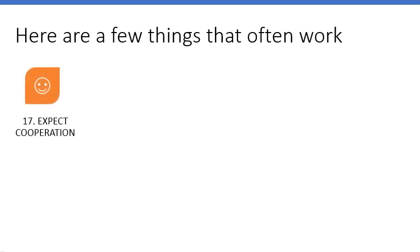A few more things. Expect cooperation. It's a really difficult one to do, but the better you get at getting children to cooperate, the more you expect them to do that, and the more they will appreciate that expectation and find themselves cooperating just because you're expecting it. Again, cut out any negative talk, so absolutely no nagging. If you're just asking and asking over and over again and being ignored, all you're doing is reinforcing the fact that you're ignorable. So ask once or twice, and if you're still not getting compliance, find a different strategy.